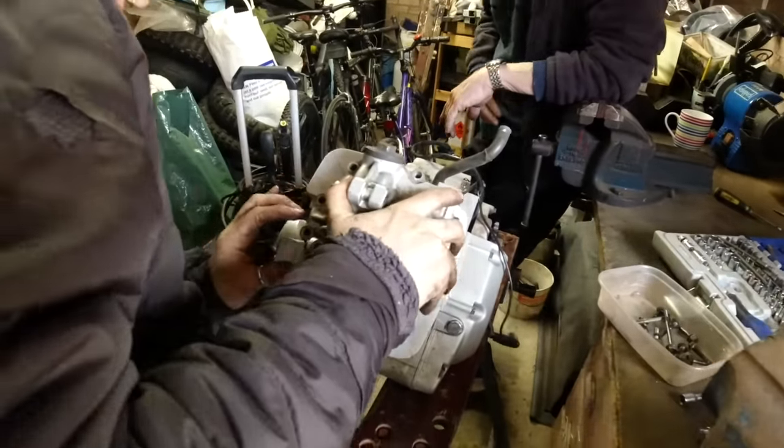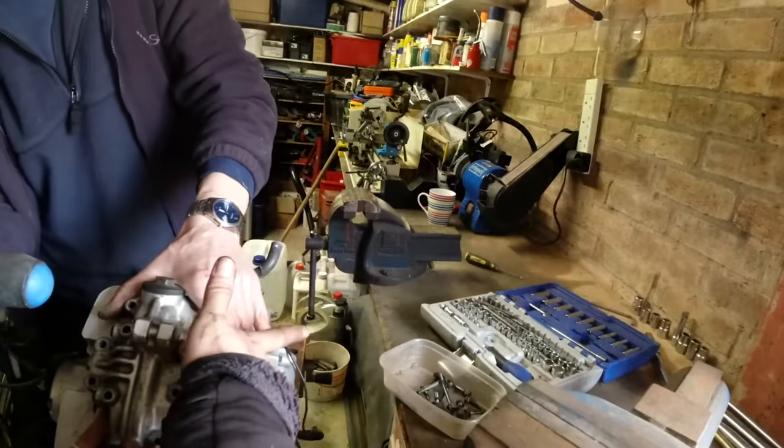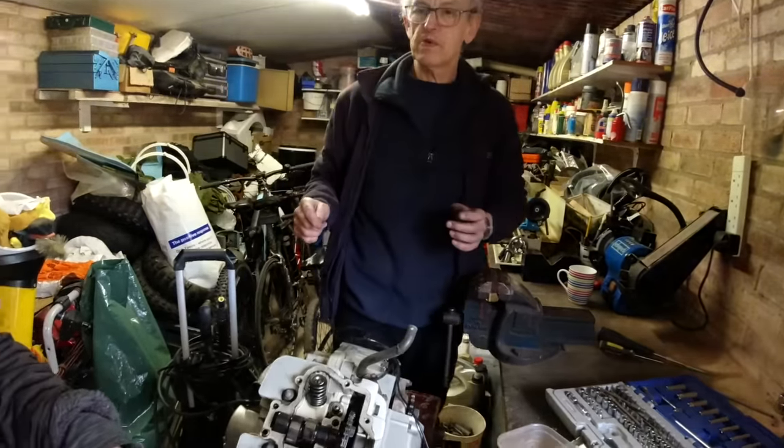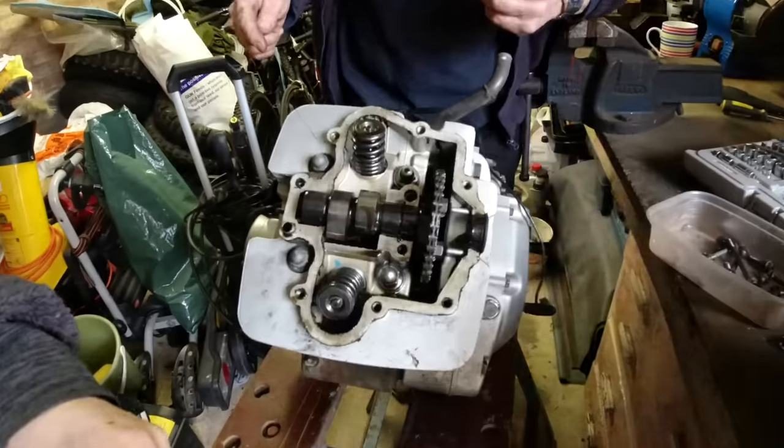Are we sure these are all the bolts? Just give it a bit of percussive maintenance. Percussive maintenance! Oh. There you go! Oh my god, look how it looks!